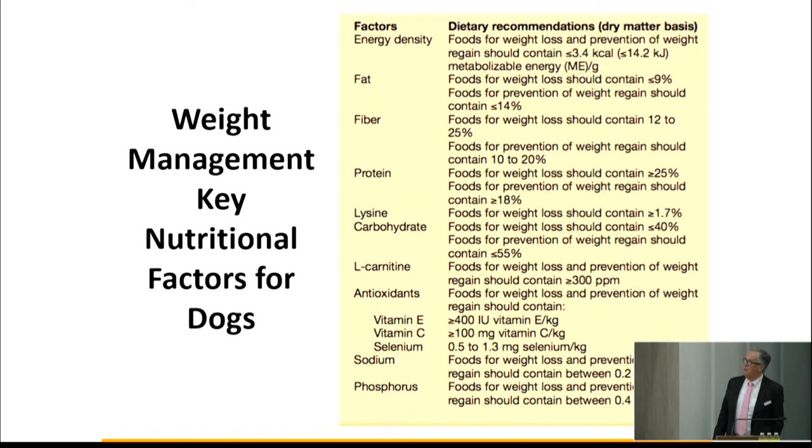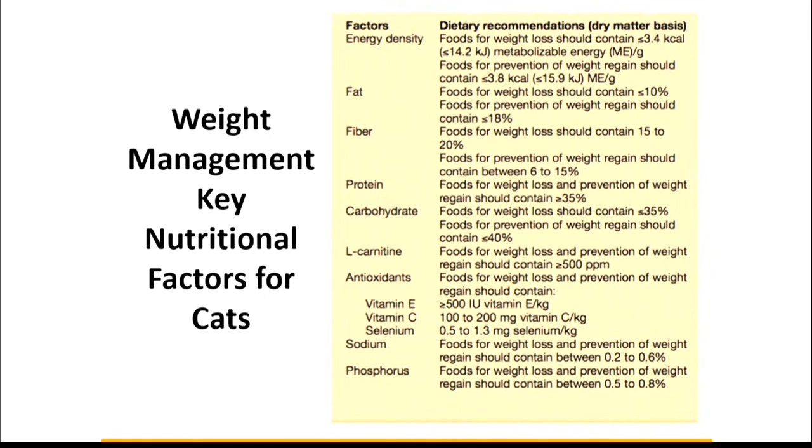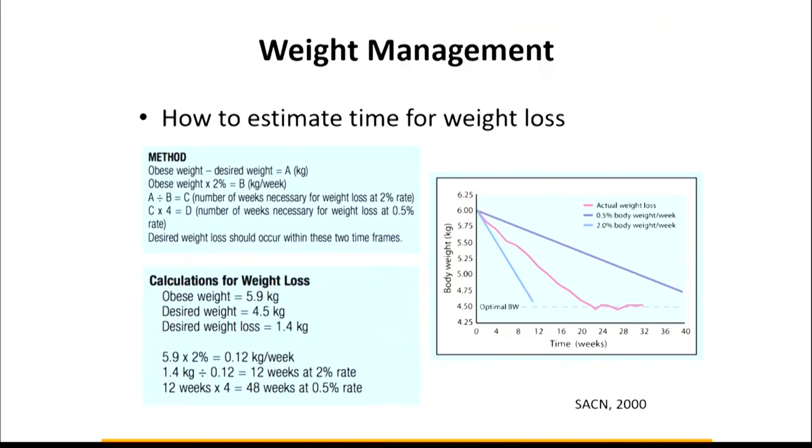This slide is just a summary of what I've talked about. The weight management key nutritional factors for dogs is shown here. You can review that at your leisure. For cats, same thing. It basically gives you more of the actual numbers than I did, but it hopefully will help you understand how we might treat an obese animal from a nutritional standpoint.